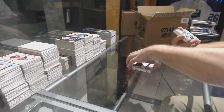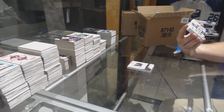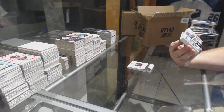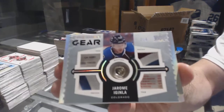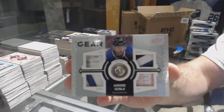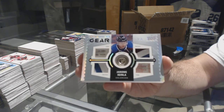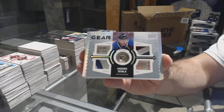We've got numbered 2 of 3, dual tag, dual patch button for the Avalanche, Jerome Iginla. 2 of 3, Jerome Iginla. That's filthy.